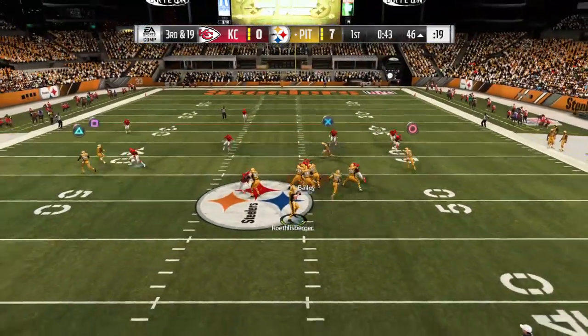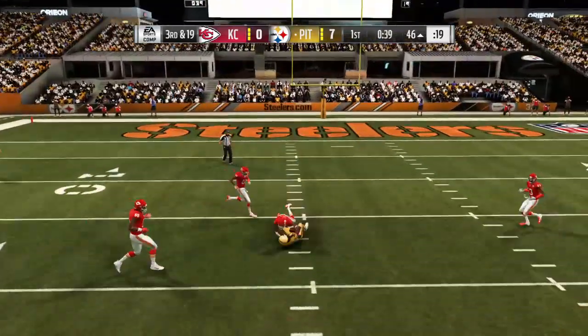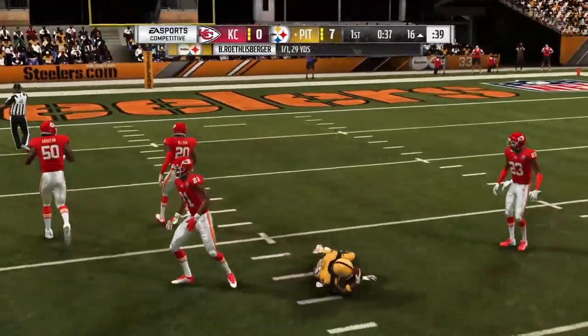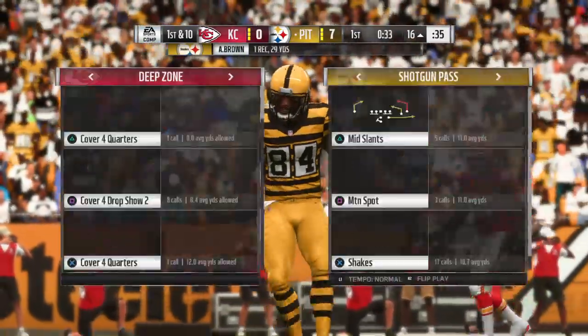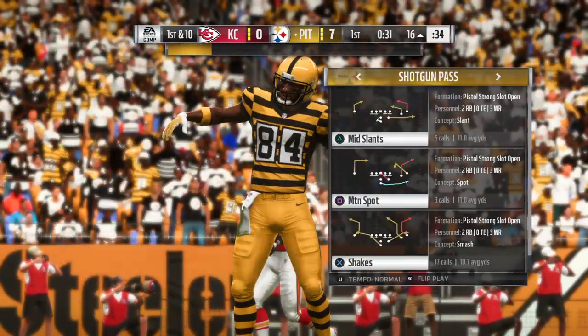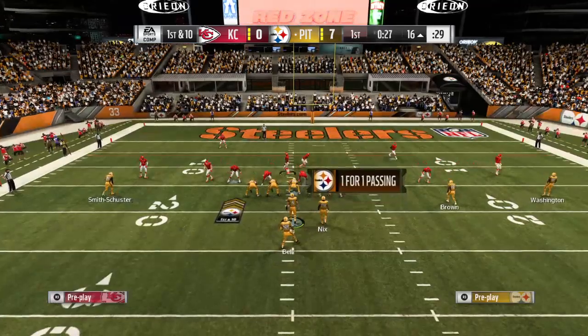Now Ben on 3rd and long. And they'll wind up getting this one all the way down inside the 20. That one goes for 29 yards on 3rd down. And connection number 1 there on the game, Roethlisberger to Boney Tony.